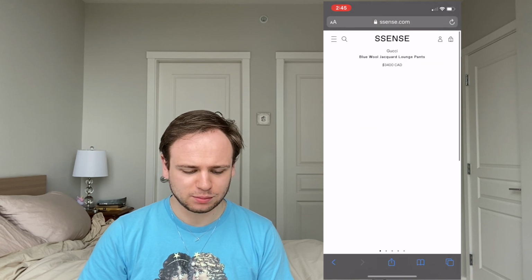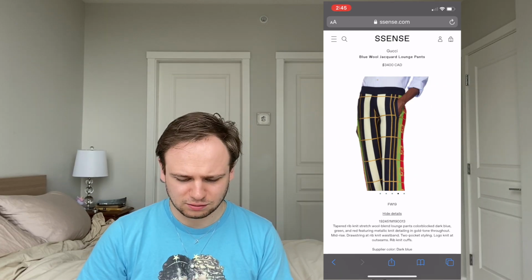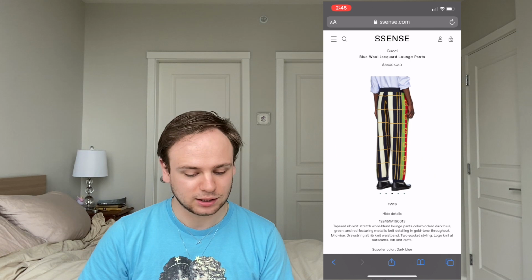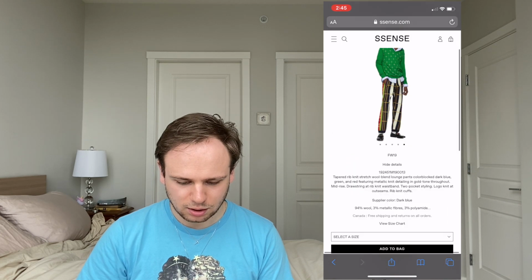These Gucci blue wool jacquard lounge pants. Oh my god, these are god-awful. For $3,400? If you're spending $3,400 on that, think about the different charities you could give to. And oh my god, look at the crotch. The things don't even line up.